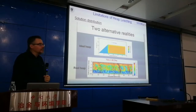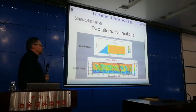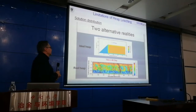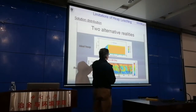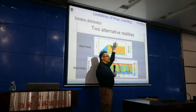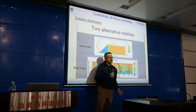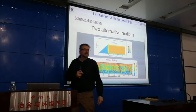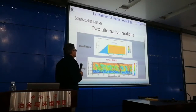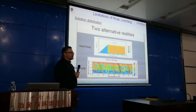The much bigger problem is the solution distribution. As I already said, loosely, solution trickles through the ore bed and contacts the rock on its path. The ideal scenario, this is an output from a model, would be that the solution migrates through the heap in a united front, and the heap is saturated with solution homogeneously throughout, and all particles are in contact with the leach solution, which then gets recovered in the drainage layer at the bottom. The reality is very, very different.